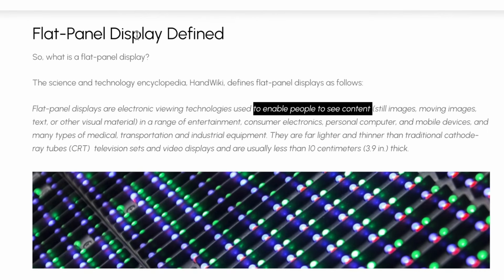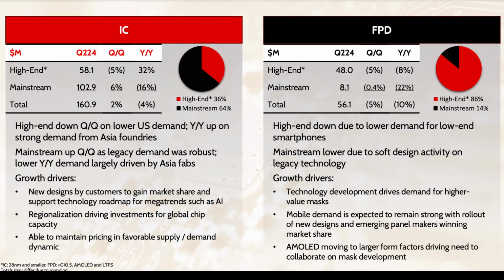An FPD is a flat panel display. Essentially, it's an electronic viewing technology that lets people see content on their electronic devices, such as a computer, a smartphone, or a smartwatch. So I think it's easy to see why that segment was down 10% year over year. Essentially, the economy still has not recovered in the US and honestly throughout most of the world. The US is still being plagued by high interest rates, which means consumers don't have as much discretionary money in their wallets and they're not going to be going out and buying Apple Watches and new smartphones as frequently as they would have when rates were lower.